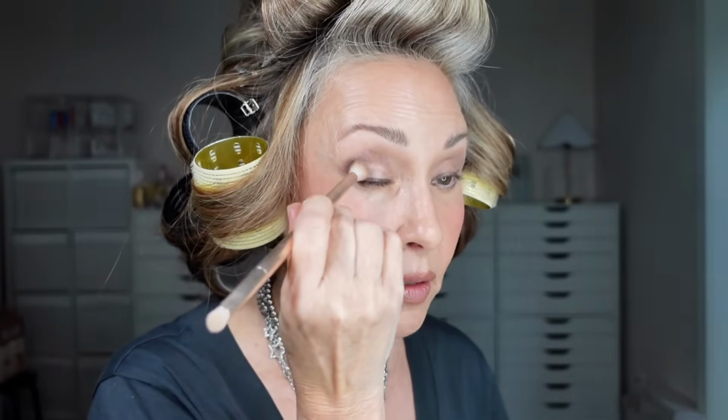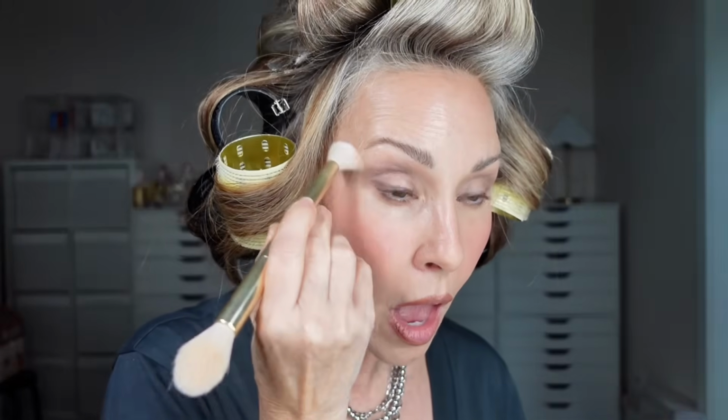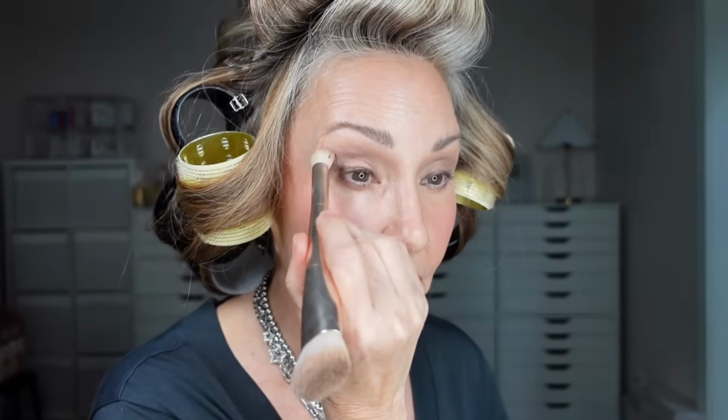Then I'm gonna take whatever's left on the brush. I'm not redipping. Just kind of going back and forth, taking it a little bit higher into the brow bone. Okay, and now that looks nice and blended. And then you can even go back to the original contour color, kind of blend on the outside of the eye with that original contour. And see, now we're all blended.